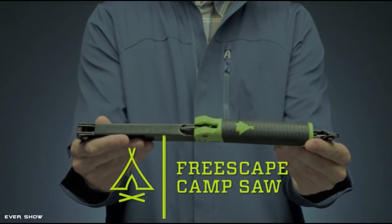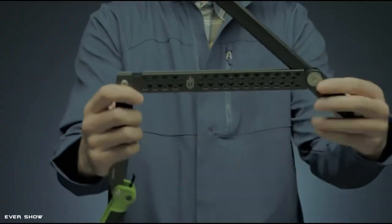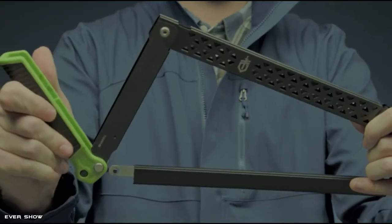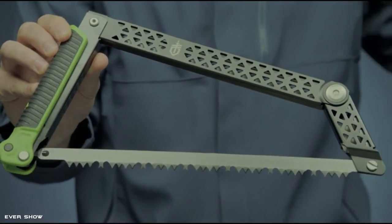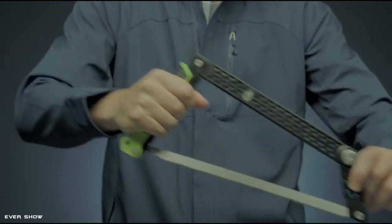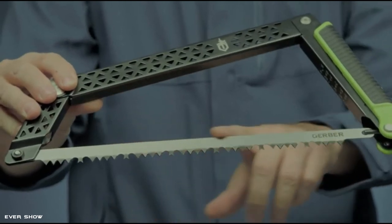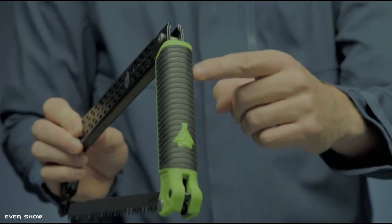The Freescape camp saw features an innovative design that allows the saw to fold up flat while remaining completely assembled and without the threat of lost parts. It utilizes four pivot points to effectively cut larger diameter wood while using the full length of the blade. When folded up, the blade is protected and can be stowed safely in a gear kit or camp bin. Its bright green accents along the black rubber surface make it easy to spot in the shuffle of camp gear.